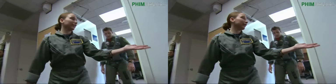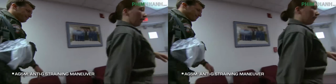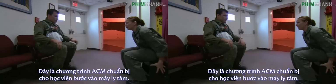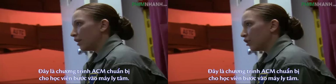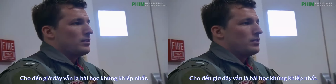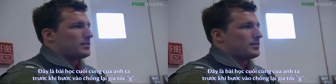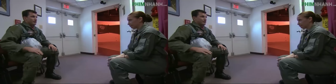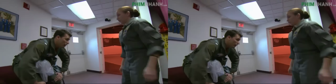I'm just gonna have you sit here, sir. I'm gonna take a look at your AGSM. Okay. So I know what's gonna happen inside the gondola. This FA-18 pilot in training is about to undergo the centrifuge's ACM profile. It's by far the most grueling. He practices his anti-G straining maneuver one last time. Any questions? No. Looks good. Okay. And I'll take somebody to put you in. Great.